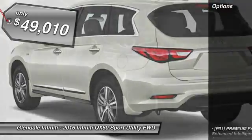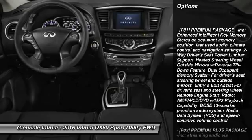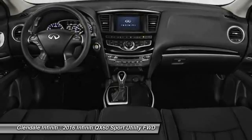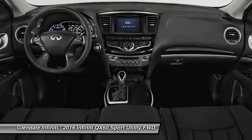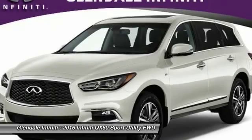$50,000. Here are some of this vehicle's great options: power lift gate, power passenger seat, anti-lock braking system, keyless entry, steering wheel audio controls, leather wrapped steering wheel, moonroof, Bluetooth, adjustable steering wheel, power steering.